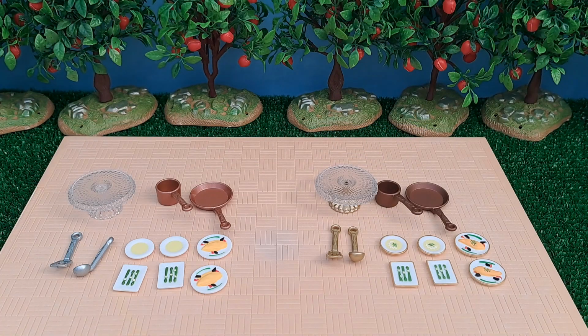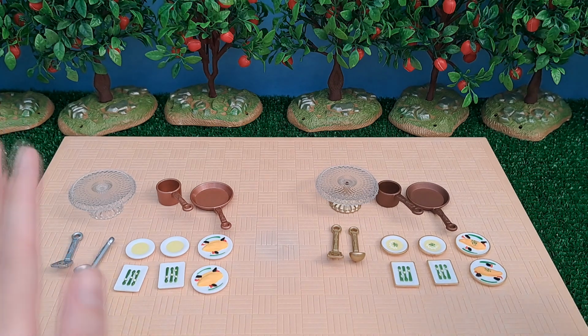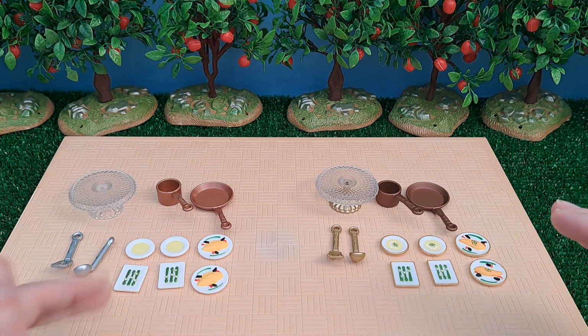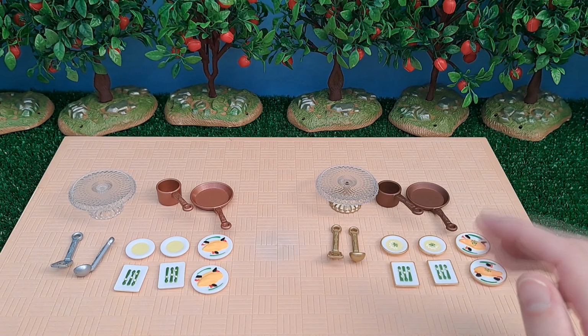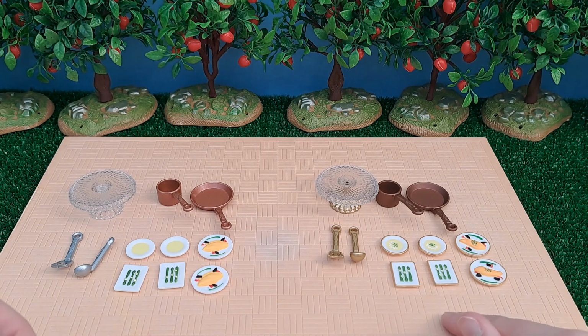Then next up we have some pieces being reused from the Town Series Delicious Restaurant. So here on the left we have the pieces from the Delicious Restaurant, and then here on the right we have the pieces from this new dining set. So immediately off the bat you can see these ones are a lot more detailed, different colours as well.